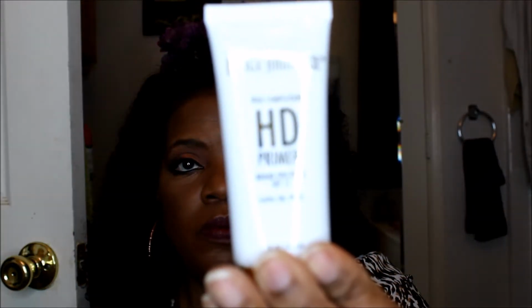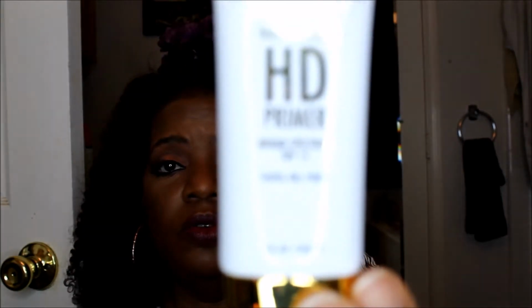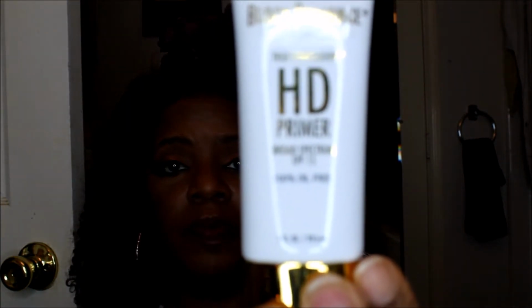Also, I got the Black Radiance True Complexion HD Primer. And I didn't know that they came in colors, but this one says naturally nude. I don't know what that means, but it says 100% oil free. I don't know if y'all can see that or not. It says 100% oil free. So yeah, I don't know what that naturally nude means though.